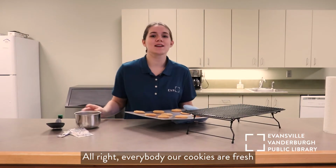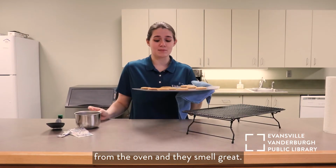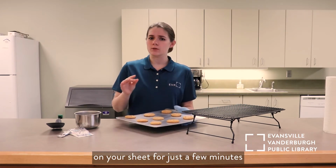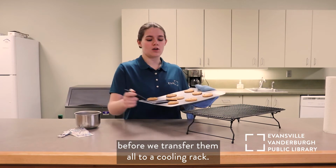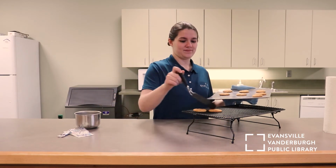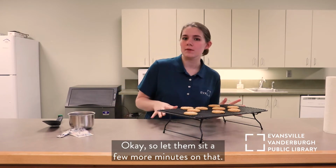All right, everybody, our cookies are fresh from the oven and they smell great. So you're gonna wanna let them sit on your sheet for just a few minutes before we transfer them all to a cooling rack. Okay, so let them sit a few more minutes on that.